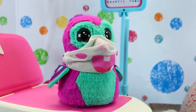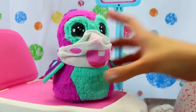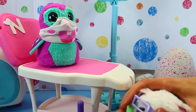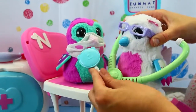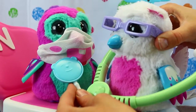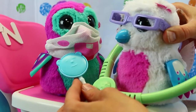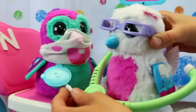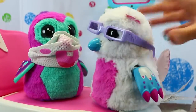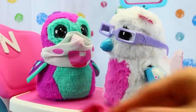That's cute. And now let's have Dr. Elena check her heart. Oh yes, there we go. Let's see if it's a good heart rate. It sounds okay. Dr. Phoebe's like, I don't know. She's got to do more testing because she's a little confused right now. So how about blood pressure? Oh, and let's get this.